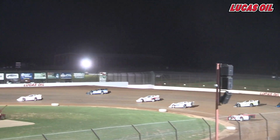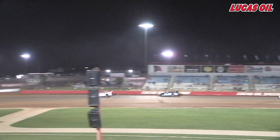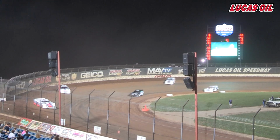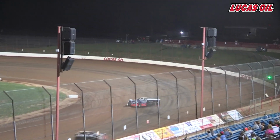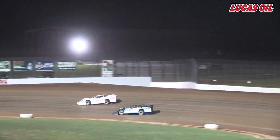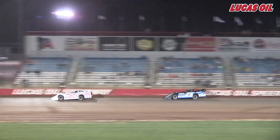Question for Todd Shute, is he going to be able to gap anyway at all over the 50, as he has now gotten out to a 0.7 second advantage. Both those 2 cars running the high line. Johnny Fennewald the first to break formation as he will go down and run the low line, trying to find a little bit of tack down there on the very bottom of the track as well. Shute's advantage grows another 0.2 of a second that last time around.